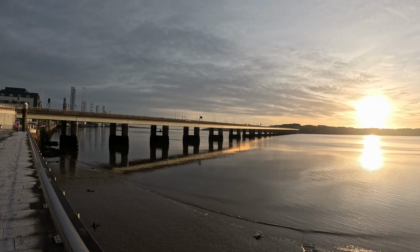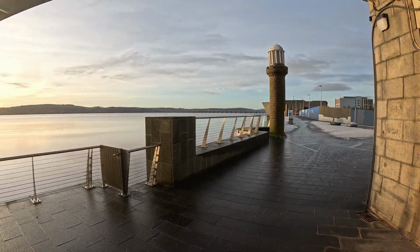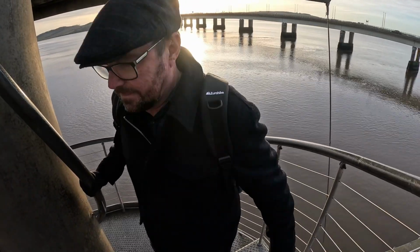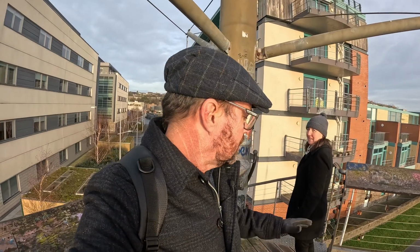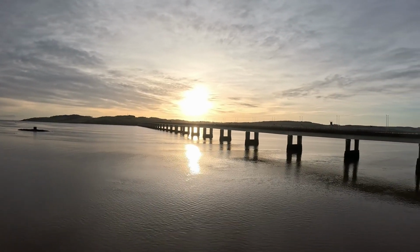That is the Tay Road Bridge. Behind me is Telford Beacon. This marks where the Dundee docks used to end. So we've walked up this little lookout point, and you get some great views of the harbour, but it is a little bit wobbly, so just keep that in mind when you come up here.